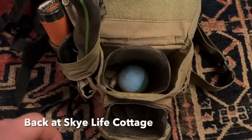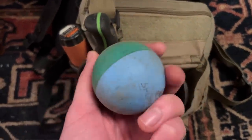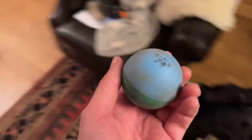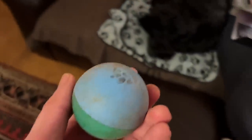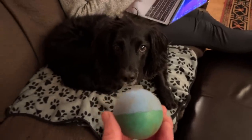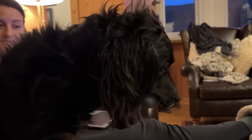Right, I'm back home now and in my finds pouch. And the little dog doesn't know about it yet. Surprise him. What's this? What's this? Ready? Catch! Oh! What you got? Can I have it? No. It's Jack's now. Happy doggy. Can I have it? No. He's off.